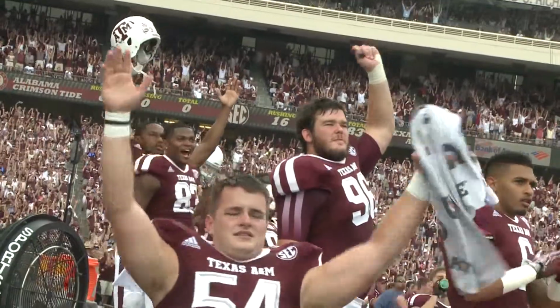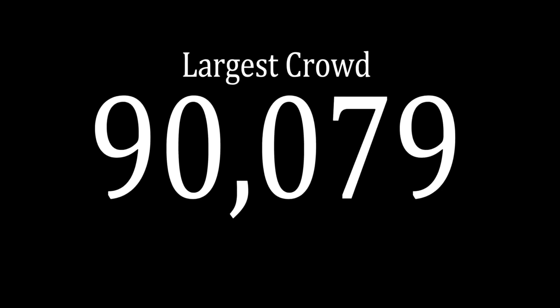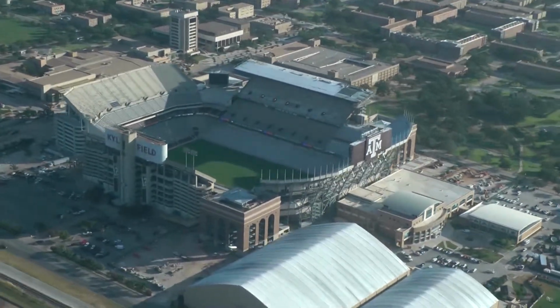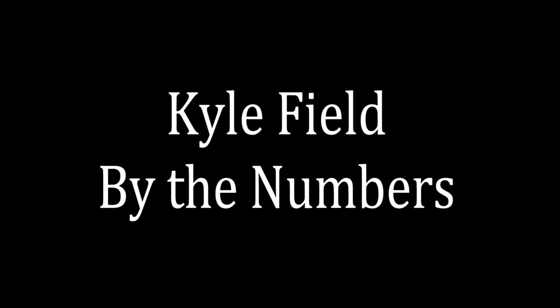When it comes to Kyle Field, there are a few notable numbers. But just how massive is this project? We asked a few students for their best guesses.